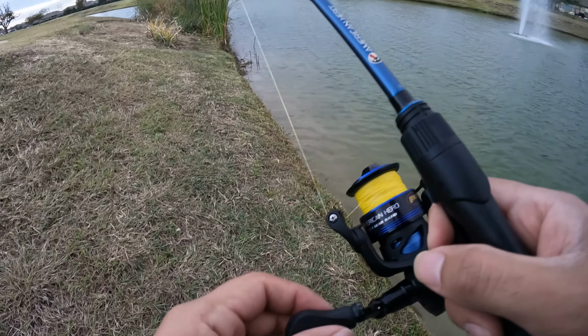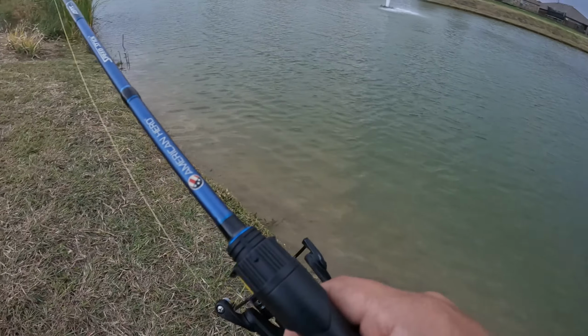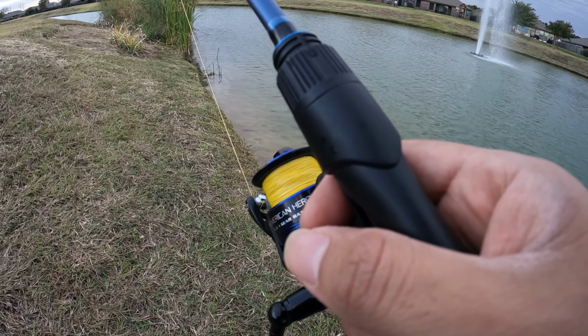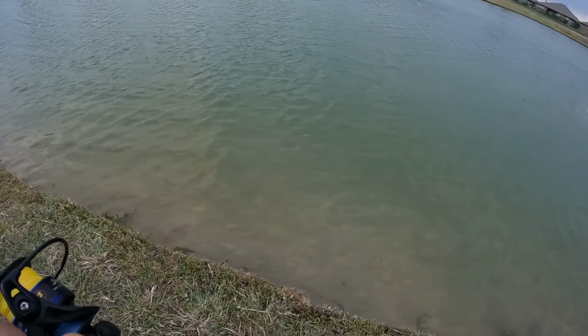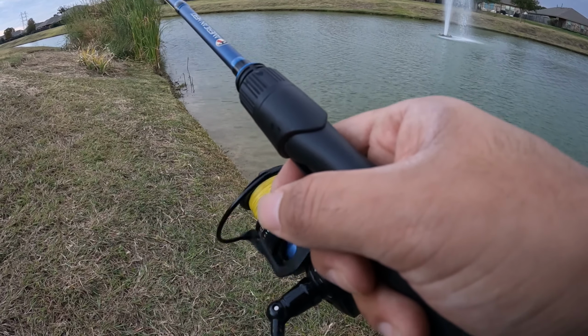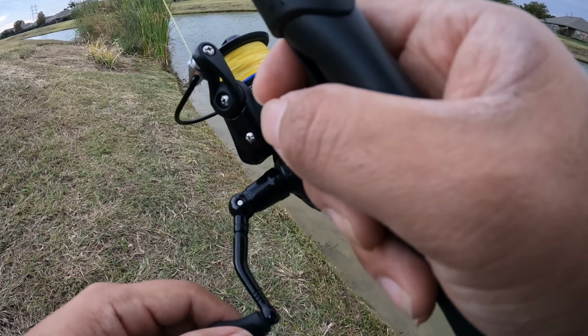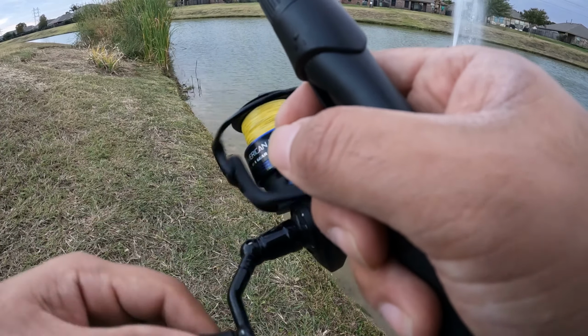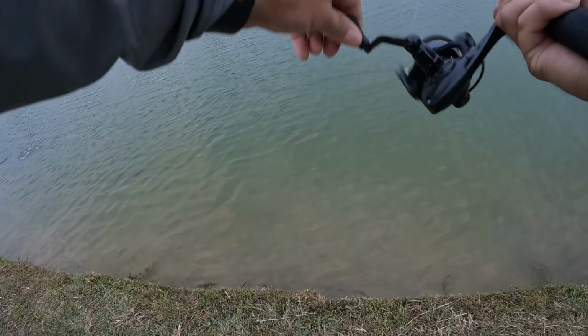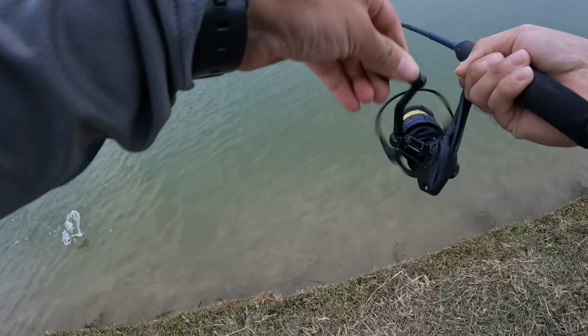Let me try a little bit deeper. I feel like the fish just pushed a little bit further from the bank. I don't know. They're not as shallow as I thought they would be. Plus, the water level's low. Oh, come on. That felt like a bite. That was many bites. That's a little one.